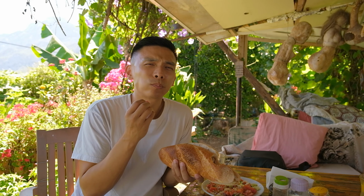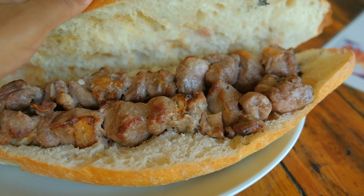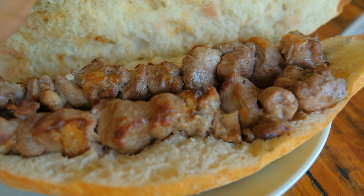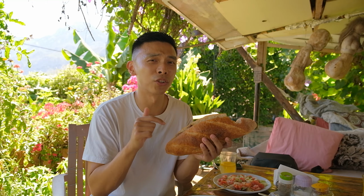Oh man. Oh. Juicy, tender, but nicely grilled. Oh, the lamby flavors in there are tremendous. This is a delicious kebab. Oh man. The bread is a nice touch too, but the meat is where it's at. It's gonna take me a while to finish this thing.